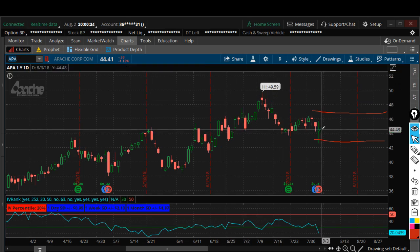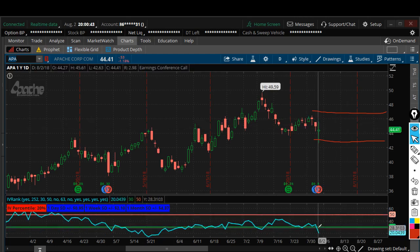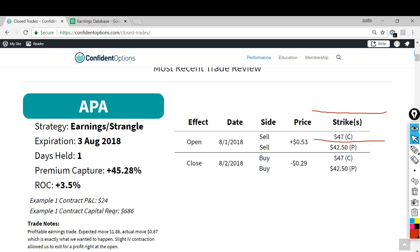As you can see, it opened up like 60 cents lower, which was incredibly awesome for us. It was right inside the range. We got a nice earnings crush, which is what we're looking for. So we closed the trade right away, like we always do, sticking with our rules. And so we closed it for 29 cents, captured about 45% overnight, and returned 3.5% of our capital. We loaded up on this one because it met the criteria of our research, and so we were super stoked to see that it opened where we wanted it to, pretty much.